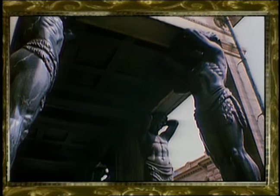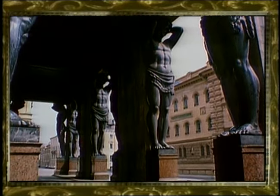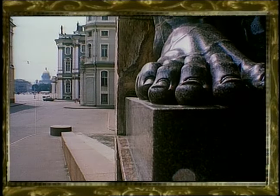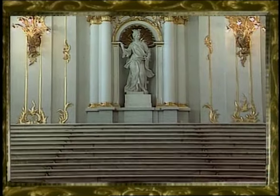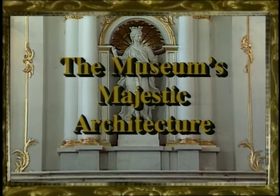In this program, you'll walk the splendid palaces that represent the flowering of Russian architecture. You'll delve into the tense and energetic times of 18th century Russia, and you'll learn how this palace of emperors became home to one of the greatest art collections in the world.